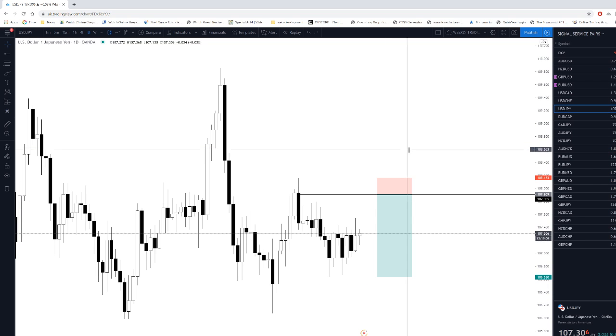Going on dollar yen. On dollar yen, I was expecting more movement to the downside. It seems we are not going to get that, because the yen currently is flat, is weak, and is causing this pair not to do anything, because the dollar is also weak and the yen is weak. So we are flat, we are not doing anything.